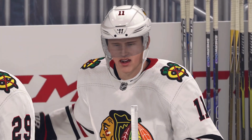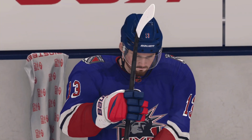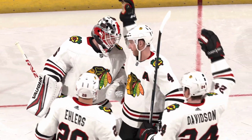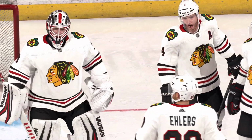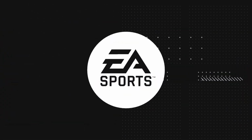Final horn is sounded, bringing this one to an end. New York's first loss in quite some time, but it was one that went right down to the end. I always expected that they were going to find a way out of this game, James, that even though they were trailing, that they were going to find a way to tie it up. Just didn't happen tonight for them, but they've had a nice run.